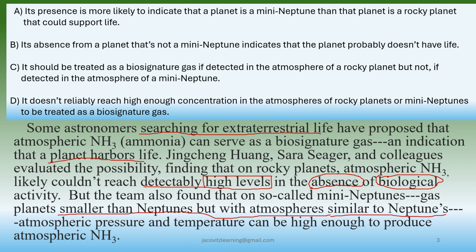The team found that on many Neptunes, and they described to you what they were, gas planets smaller than Neptunes but with atmospheres similar to Neptune's, atmospheric pressure and temperature can be high enough to produce atmospheric NH3. Okay, so this is a circular argument. NH3 is nitrogen and hydrogen; we're not even so concerned about the formulas. The only thing we want to find about the ammonia here is that they're saying without biology, without life, it couldn't be here. And then your end sentence comes out and says, yeah, but many Neptunes have found that their pressure and temperature alone can give it. So it may not be biological, it may be able to do it on its own.